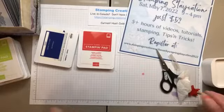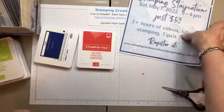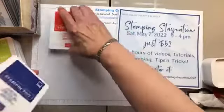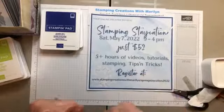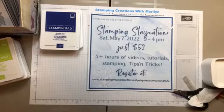So as you can see, with all of my ink pads here and whatever, I have a lot of organizing to do yet, but just thought I would pop on and share that with you.